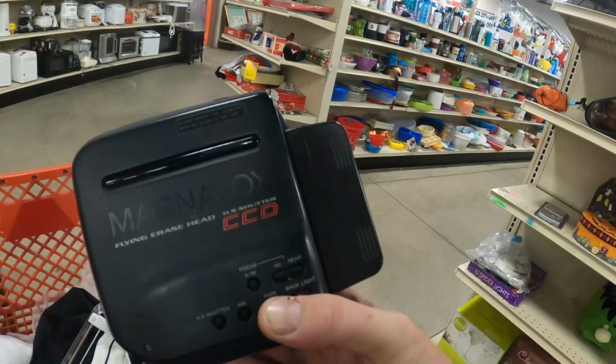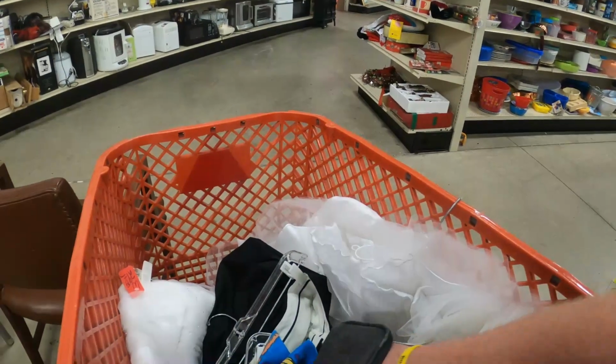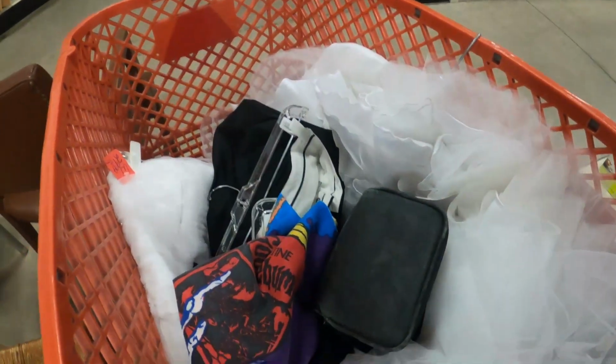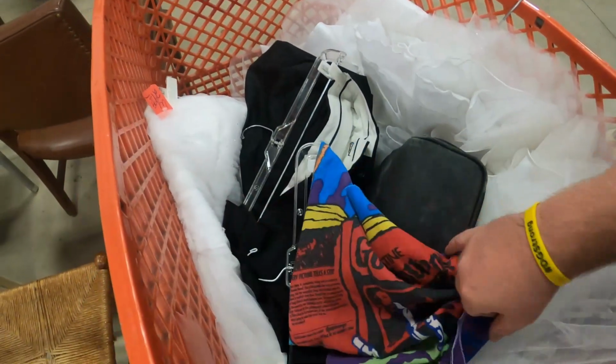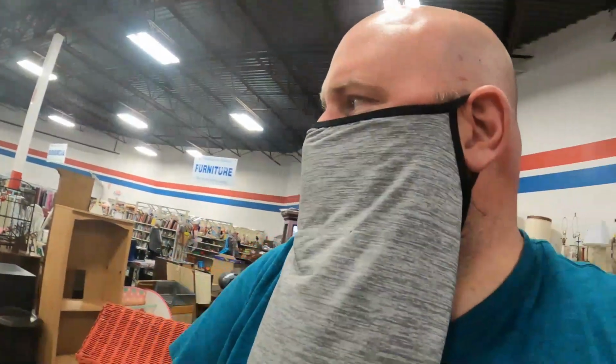I've got some tapes and stuff at home, so yeah, I'll make a pretty penny even if it's not working, just on parts alone. And what else did I get? Yeah, that's about it. The Goosebumps and that I was really excited about. My wedding dress is only 15 bucks. It'll be perfect for our skeleton display, so that's all I got in here.